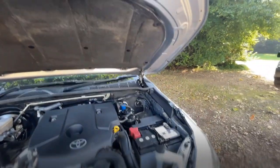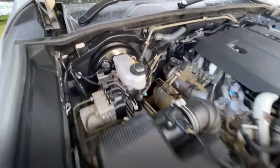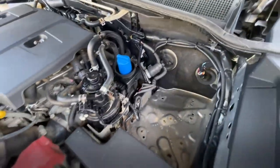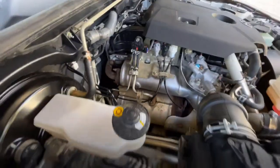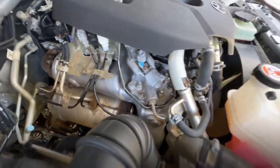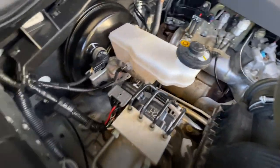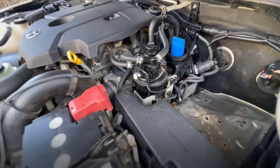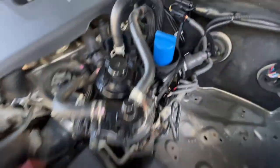Reassuringly heavy bonnet. Okay, so under the bonnet, no surprises. It's exceptionally clean, the same as everything else. Obviously, it's got full service history. As you can see around the engine bay, there's no signs of any historic oil leaks. All the fluids are clean and to the correct levels. Everything just looks very, very clean.